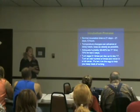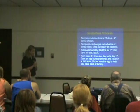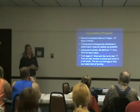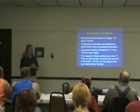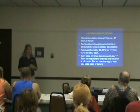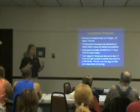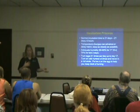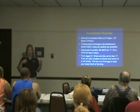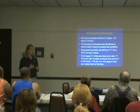Normal incubation time is 21 days to 21 days and 6 hours. Now, that's not an exact science, but it's going to be pretty darn close. It's amazing how Mother Nature has programmed these chicks to hatch in 21 days. Again, temperature changes and humidity changes can speed up or delay the hatch. When you speed up the hatch, the chick may not be fully developed. So you may have issues.